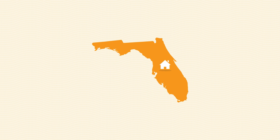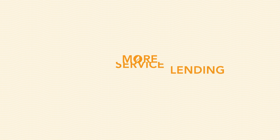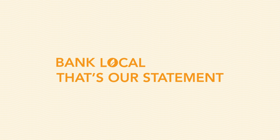Local banking means more for the Central Florida we all call home. More lending, more personalized service, more jobs, and more investments. Bank local, that's our statement.